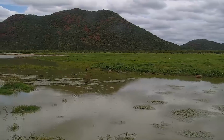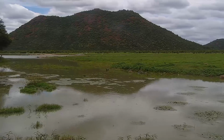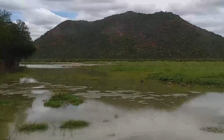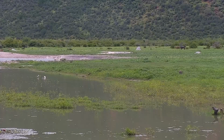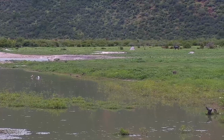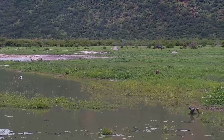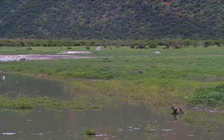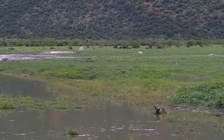Interesting. There must be a very important meeting out just on the edge of the camera's visibility today. One wildebeest, and what looks like an impala at the back there. That wildebeest is adamant. He doesn't want to lose his spot. He's going to stay here. It's good feeding and good water.